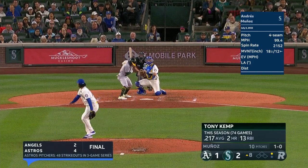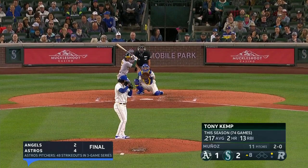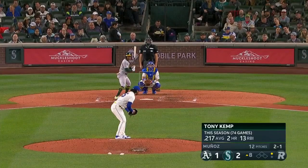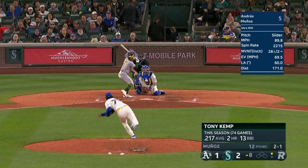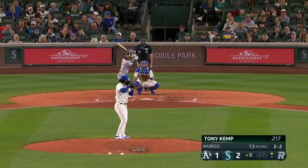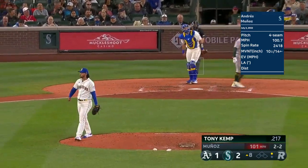Tony Kemp pinch hitting. Trout at one point had struck out seven times during that 22nd. That'll be a three-game set, and then go down to Houston following week for four. You see plenty of those guys. Kemp 2-2. They're falling behind. He's back in the count. Munoz. Wow. Indeed. Indeed.